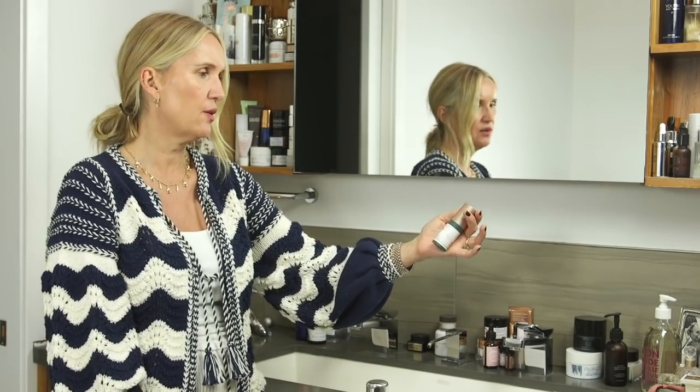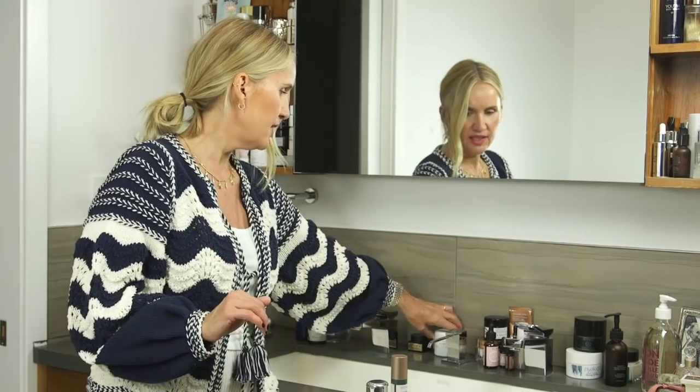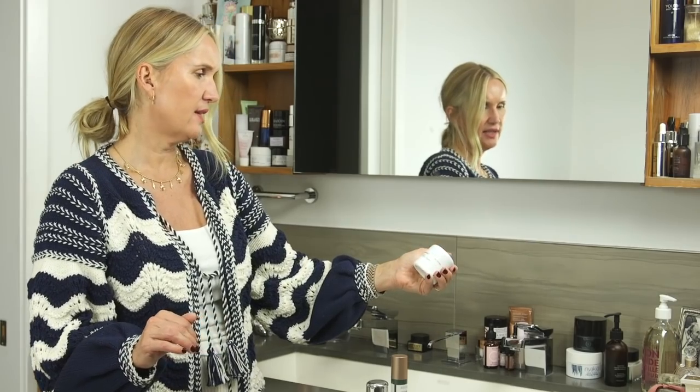I think you say Biossance or Biossance. And this is the eye gel. It's really light. I like that this brand is also really affordable, and they make really beautiful, clean product. This is a brand I love.